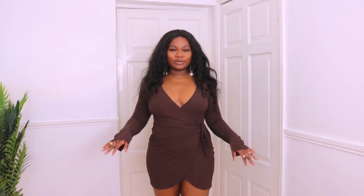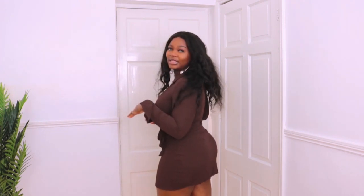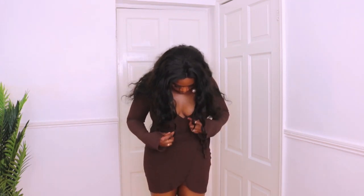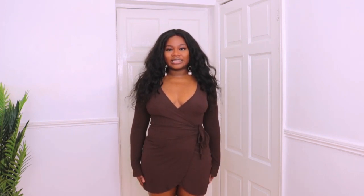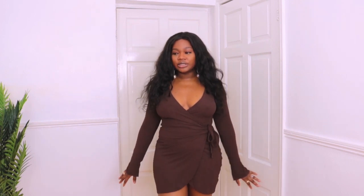I'm gonna do a little spin around for you guys. What do you guys think? I think it fits perfectly well. It's not fitted at the bottom, which I know some of you guys might like. But at the same time, it's a wrap dress, so I'm not so bent on making sure that it's tight at the bottom. I think as long as you wear shorts underneath, I think you're good.